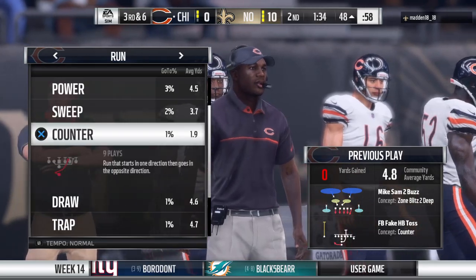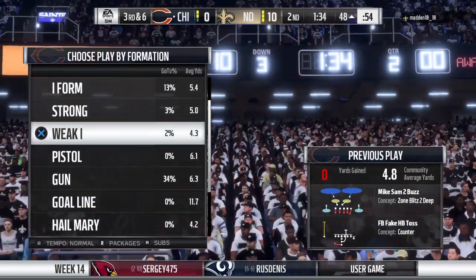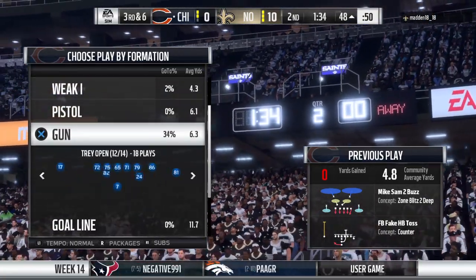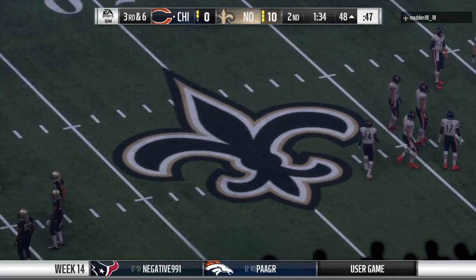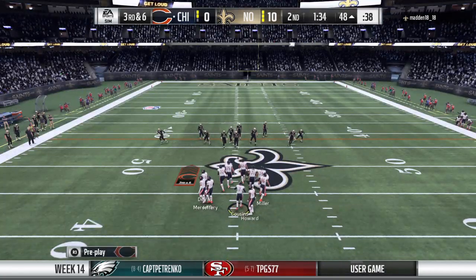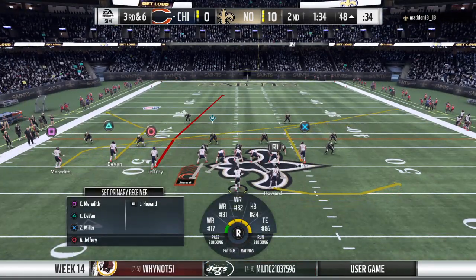Now the Bears are going to call the first of their timeouts as they'll talk it over here before what will be an important 3rd down. The Bears on 3rd down, just 1 for 3 thus far. This will be 3rd and 6.